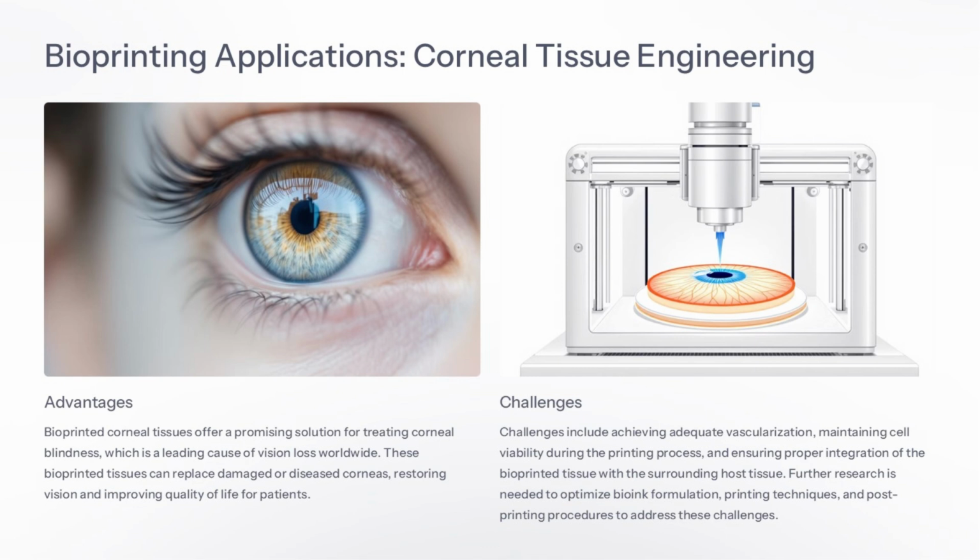Further research is needed to optimize the bioink formulation, printing techniques, and post-printing procedures to overcome these challenges. With continued advancements in this field, bioprinted corneal tissues have the potential to significantly improve treatment options and outcomes for patients suffering from corneal blindness.